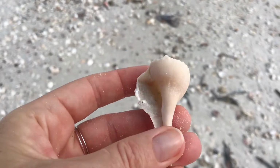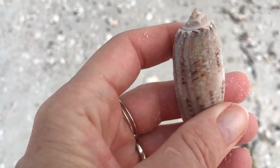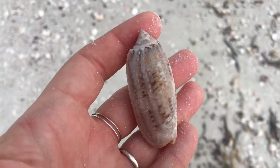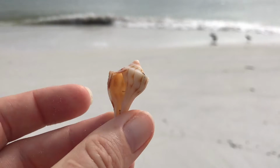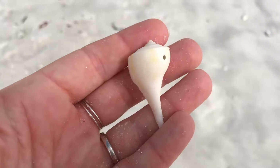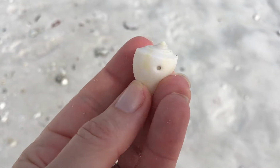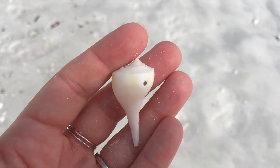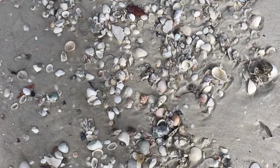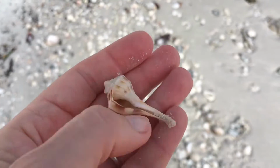And another lightning whelk. Not perfect. And an olive. Let's check him out. Ooh, all right, he's got a little pointy top. I think there might be a little bit of shine to him, kind of hard to say, but I like him. And another lightning whelk. Little guy, nice color. Another pear whelk, and I guess they're delicious or something because a lot of them have holes in them. Poor guy. And another lightning whelk. See what I mean? Those little guys have great color.